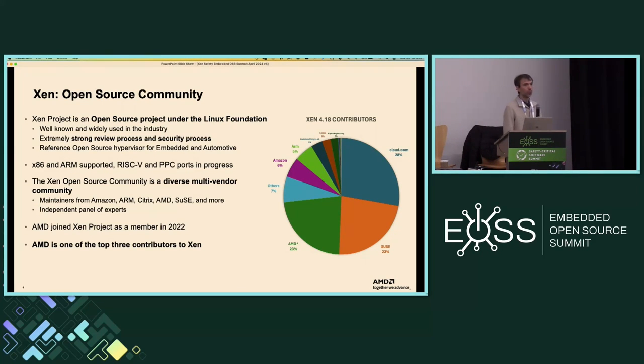The Xen open source community is a diverse multi-vendor community. As you can see on the right, there are a bunch of companies contributing to it. I'm proud to say that AMD grew to be the third, almost the second, by just less than 10 commits, to Xen based on the number of commits for the 4.18 release.